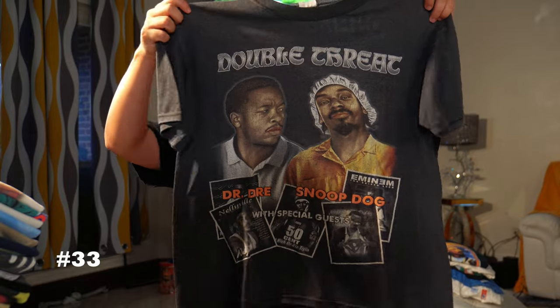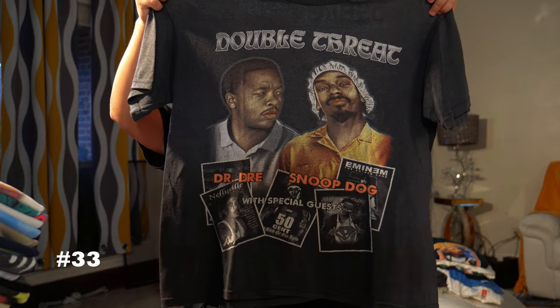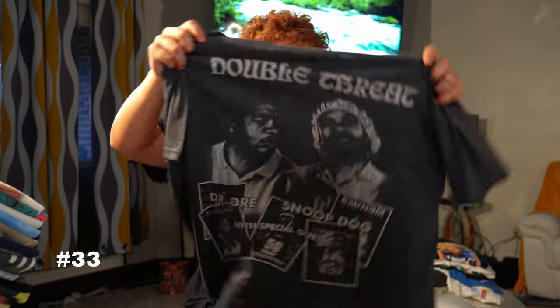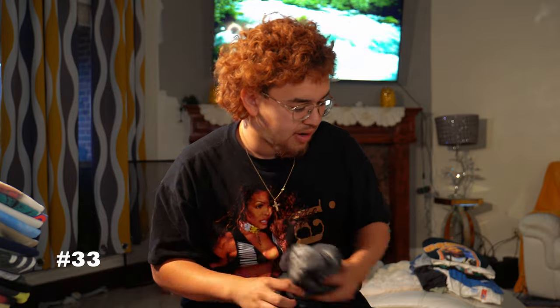You got the two-piece of Snoop Dogg and Dr. Dre right there, special guest 50 Cent, Nelly, and I can't see the other guy, but this one's really dope. I love a lot of hip hop tees. I collect a lot of those. I usually don't like to sell them, but maybe in the future, $1.